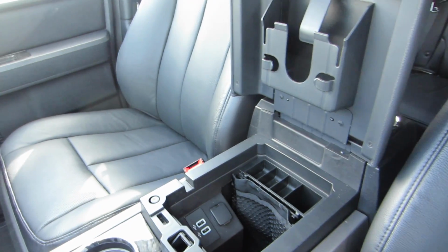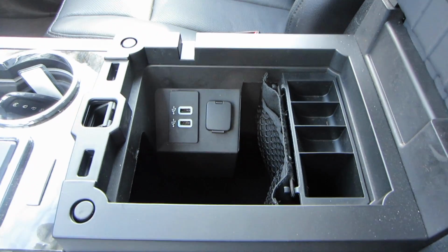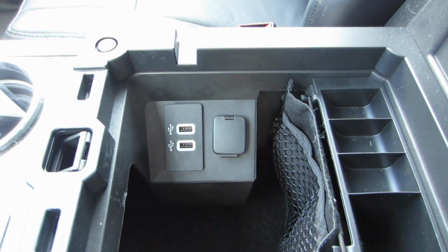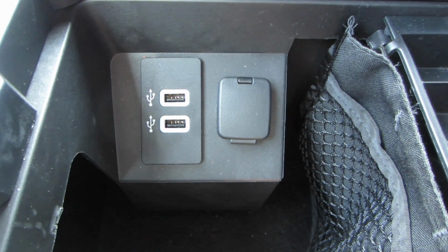When it comes to the center console, this one's pretty nice. It's a decent size, so you're not going to lose all your stuff when you put it in here. And you get some nice modular units in here to store change and odds and ends, along with this nice bag, which I'm not really sure what I'd use it for, but it's nice to see Ford trying something new. And then you do get hookups for USB and a power adapter.